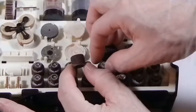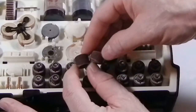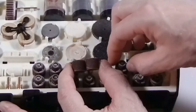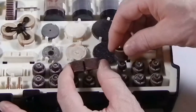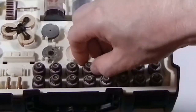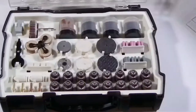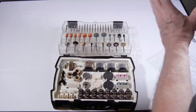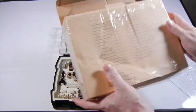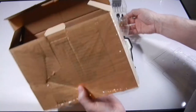And yeah, I think all of these are the same. Wait a second. Just slightly different color. Yeah, I think all of these are the same. Don't quote me on that. I may be wrong, but does it say on it? Well, if the box wasn't all tore up, it does have a list on it. Let me get some zooming in on that.